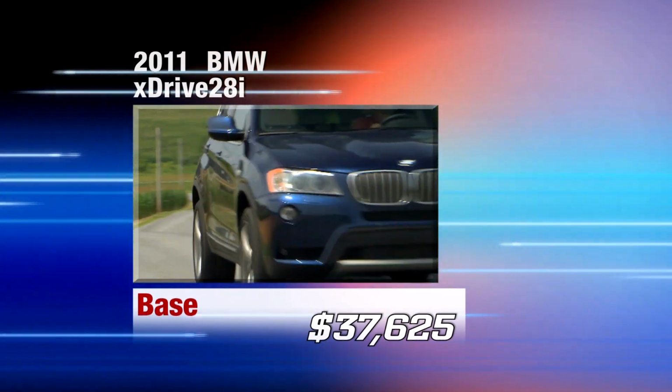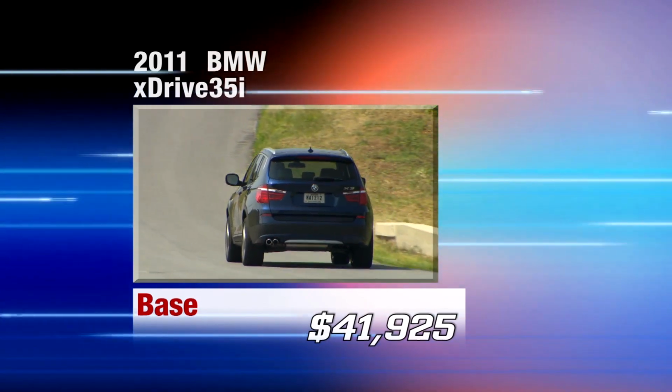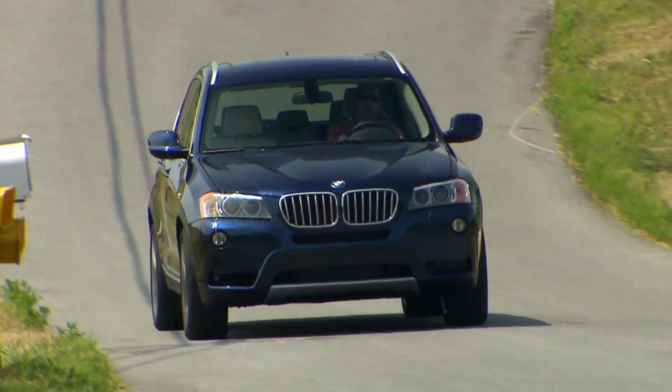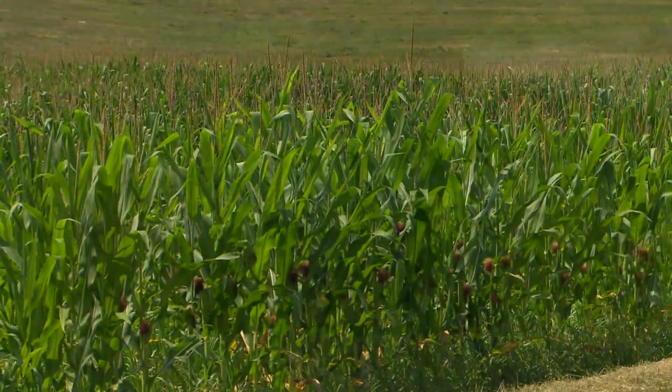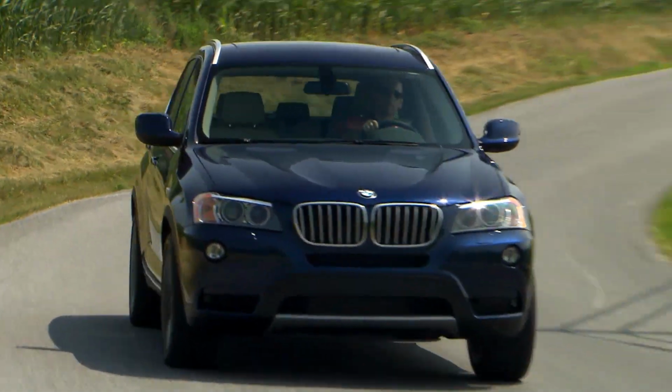Built in Spartanburg, South Carolina, the BMW X3 xDrive 28i begins at $37,625. Our xDrive 35i is based at $41,925, but can easily crest 50 G's with options. So for a compact crossover, it is definitely pricey. But then no one ever claimed an ultimate driving machine would be cheap.